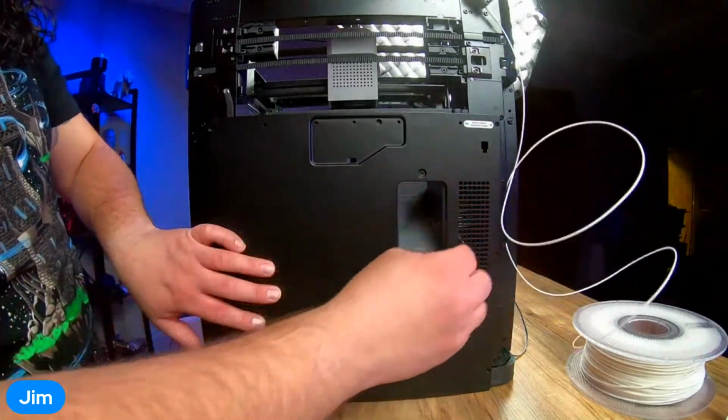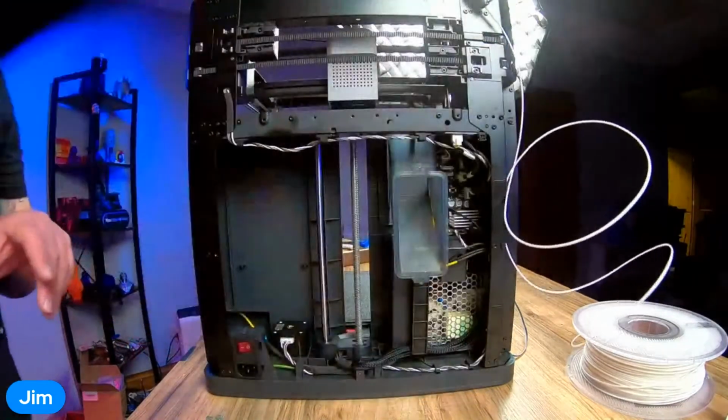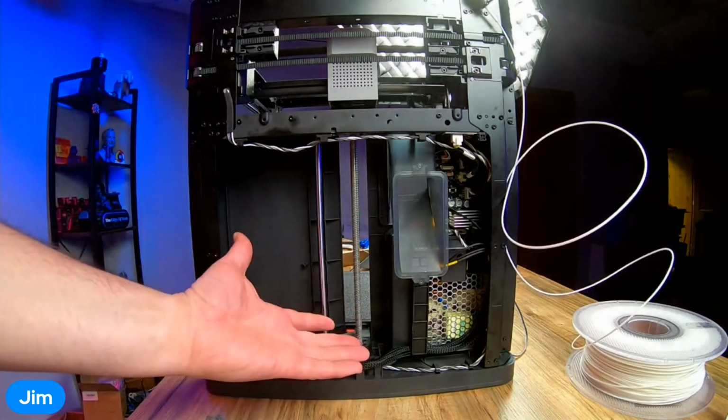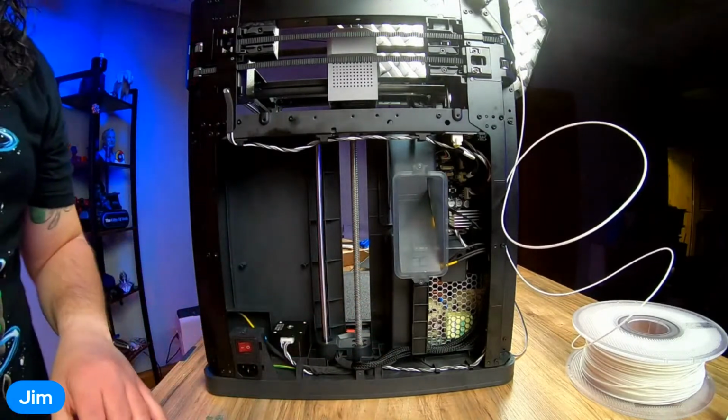Get filament out of the way. That's probably going to be tangled. Boom. Big reveal there, huh? I don't think I've seen anybody pull apart a back panel yet and show you inside. I could be wrong. I didn't see it yet though.